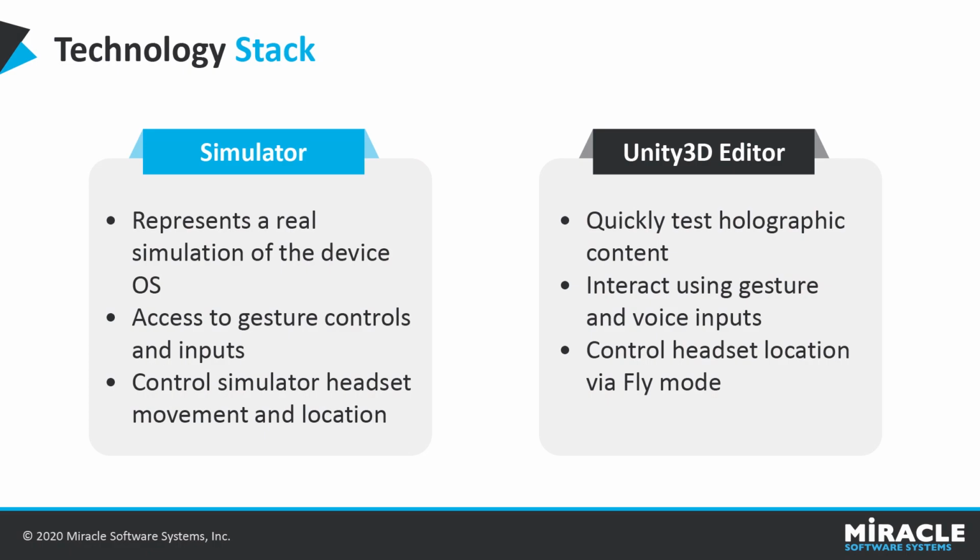In order to deploy and test, you will need a device. However, you can still test if you do not have a device by using the provided simulator from Microsoft. The simulator represents a real simulation of the HoleLens OS. It gives you access to gesture controls like the air tap and bloom, and also voice controls. You can also control simulated headset movement and location from within the simulator. Another option is to test right in the Unity editor.